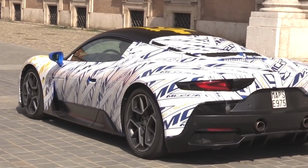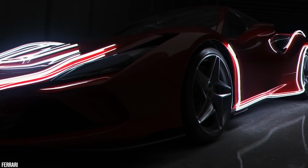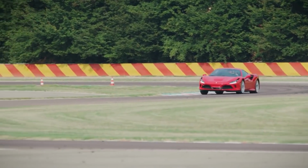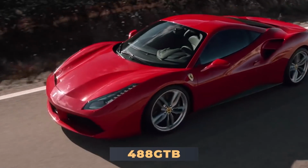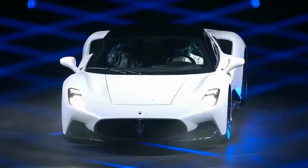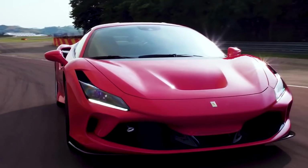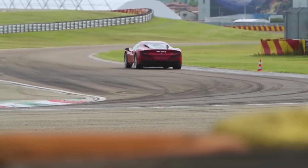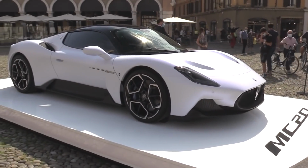Across the halls, under the same umbrella of FCA, is the standard bearer for mid-engine sports cars with Italian styling and some of the best engine notes in all of automobiles: Ferrari. The prancing horse challenges the Trident with the F8 Tributo. The Tributo replaces the 488 GTB this year, featuring a throaty 710 horsepower V8 mounted in the middle like the MC20. Like the MC20, the Ferrari makes its way to 60 from nothing in just a tick or two under 3 seconds. Though if you want the Ferrari badge, you have to pay the Ferrari money. In this case, around $280,000, an $80,000 premium over Maserati.